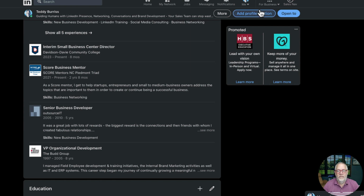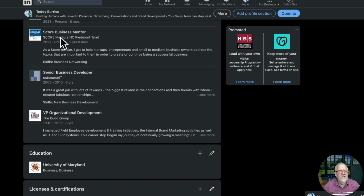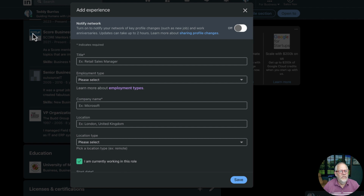Again, I could have hit the plus. I could have hit this plus up top, but I want to scroll down and see this while I'm doing this. So I'm going to use add profile section, and I'm going to add position. That way this is right there so I can see it.